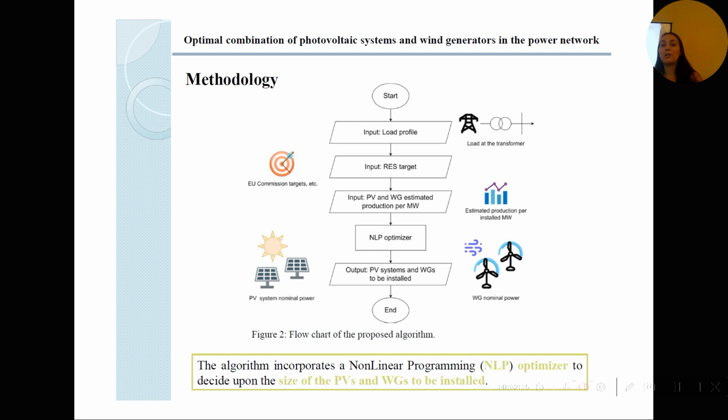The second input is the renewable energy sources penetration target. Currently, the most popular target is 40% RES penetration by 2030, proposed by the European Commission. And the last part of the input is the photovoltaic and wind generator estimated production per megawatt. So all of this input is used by the nonlinear programming optimizer, which is the core of this algorithm, and the output is the optimal size of photovoltaic systems and the size of the wind generators to be installed.